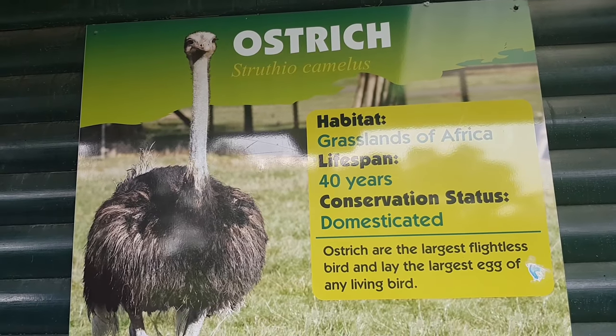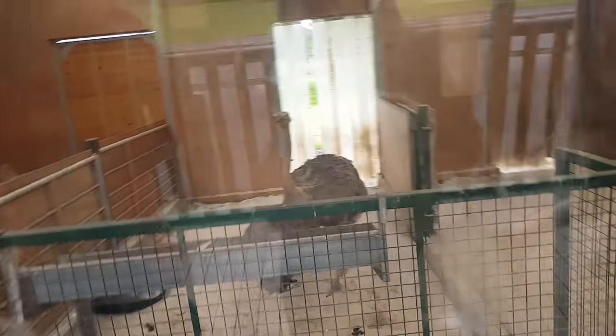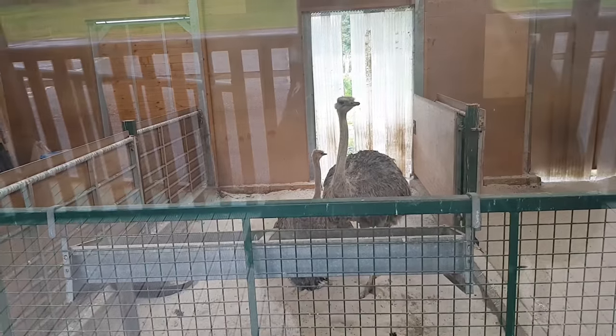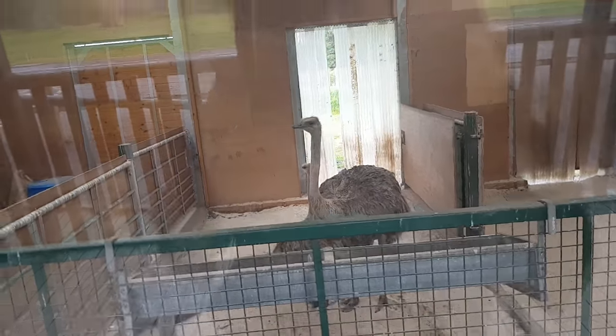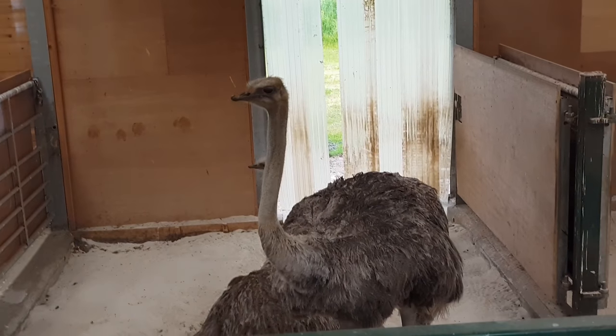At this point, most of the animals had gone inside because of the rain. When we went to see the giraffes, they were also inside and there was no way of viewing those. Even though the park wasn't actually closed at this time, there wasn't really that much to do because all the attractions were wet and most of the animals were inside.